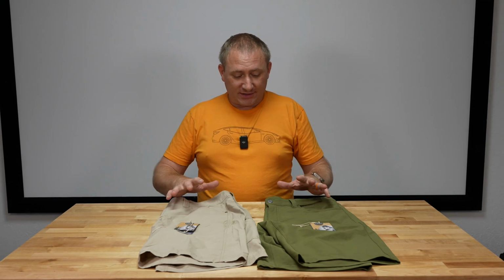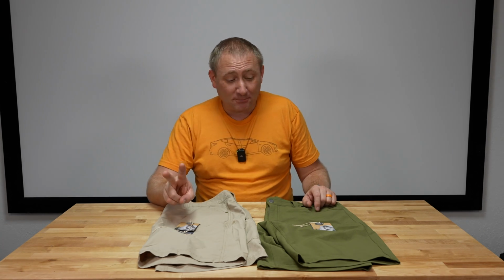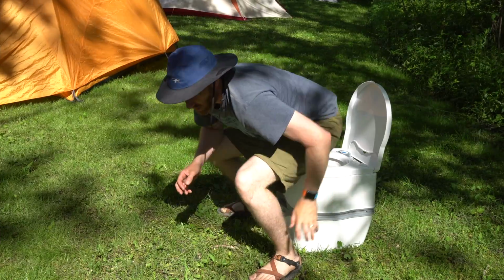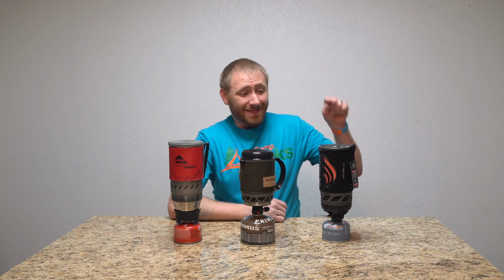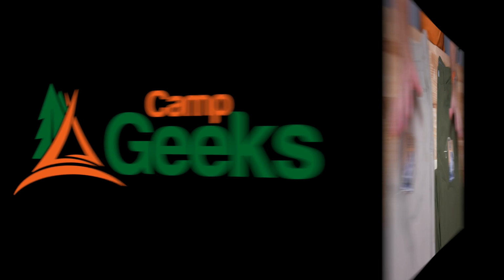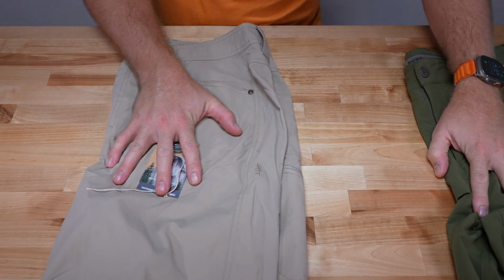I've been using them. They've gone through several wash cycles, and I like one more than the other, but both are solid. And we're gonna kind of go through both of them right now. Okay, so these are the two shorts that I have been testing. Obviously different colors. They do offer them in different colors as well, other than what I am showing here. But we're gonna start with short number one.